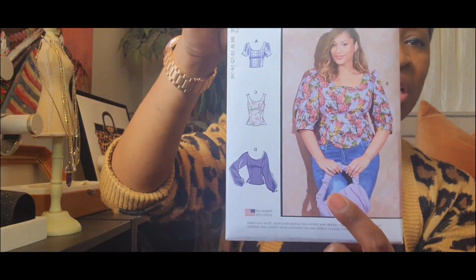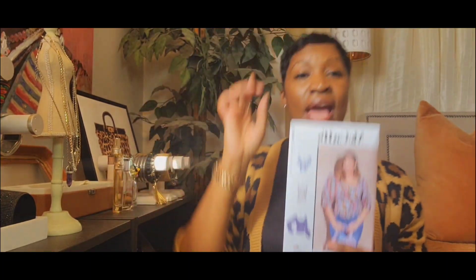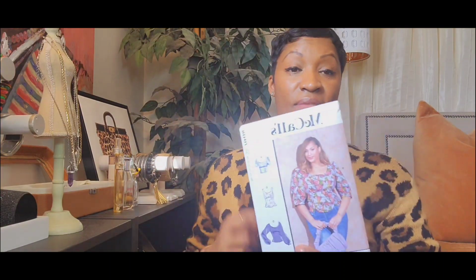I think I'm actually going to make this top, this one that she has on, out of that Ankara fabric that I got from Moo in my African mystery box. I think I'm going to use that because I have 6 yards of that fabric. So I can make this top, and then I can probably make a little skirt too, to do like a matching set. That way I can have 2 items out of that fabric.